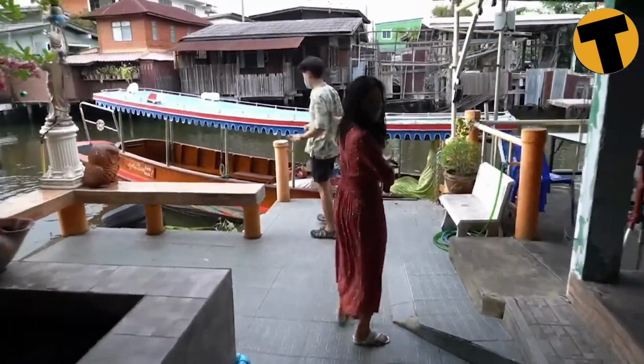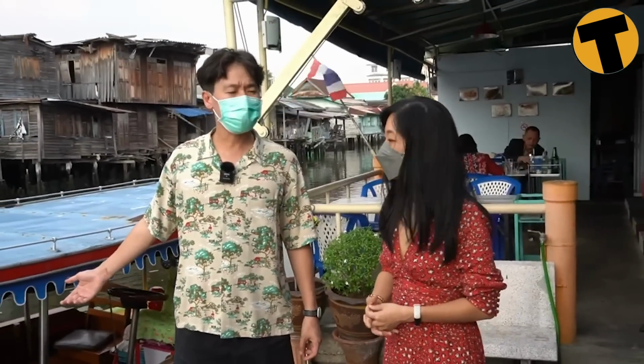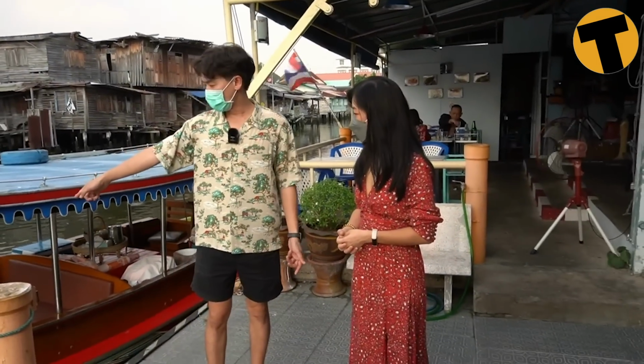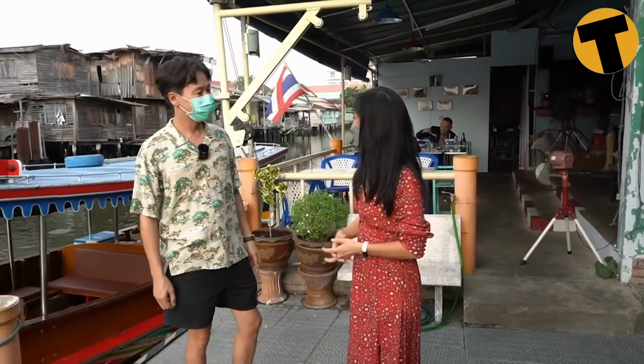And we're going onto the boat. How would you call this boat again? So most of the boat drivers call this a taxi boat. Taxi boat. Some people call it เรือไม้โบราณ, a traditional Thai boat, but it's made of teak wood. Teak. Guess how many years old this boat is?